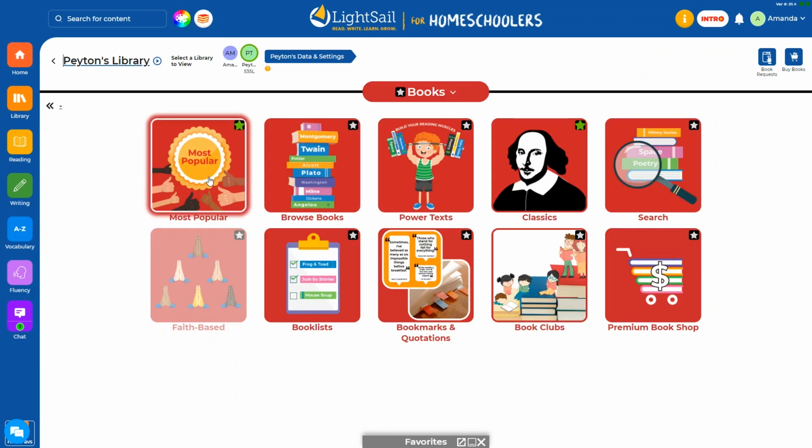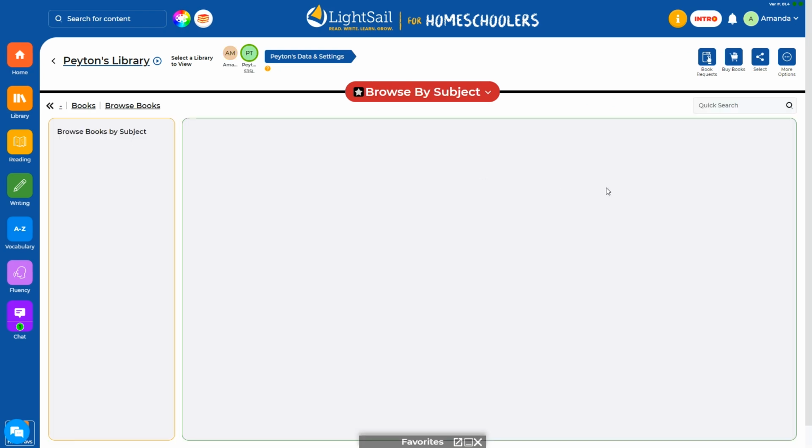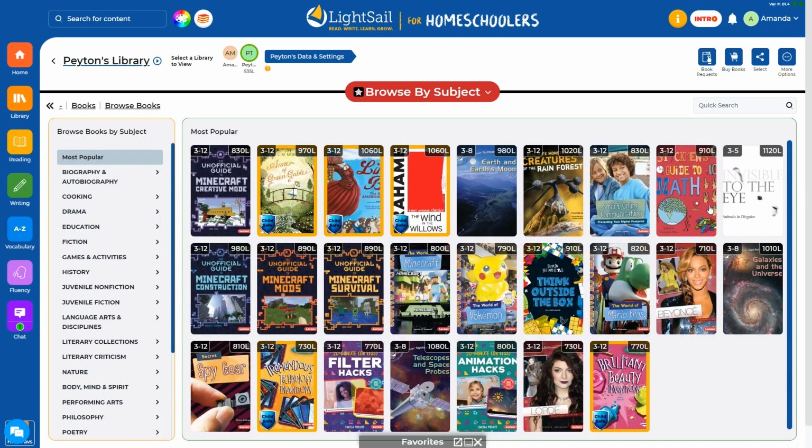If you're worried about seeing this huge library of books and wondering what your child will have access to, don't worry. One of the best things about Lightsail is their extensive child safety controls, so you can decide which types of books to include. I'll show you all about how to do that later in the video. So you can see there are a ton of options here.